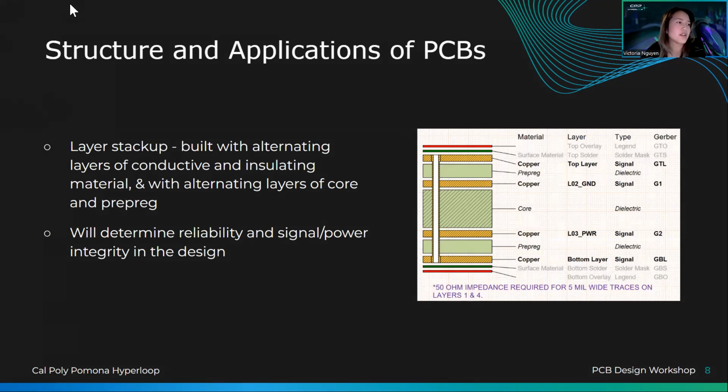So, the structure and applications of PCBs. This is what we're going to talk about more, which is a layer stack-up, which is built with alternating layers of conductive and insulating material. As you can see, like I said, there's copper, and there's prepreg in the middle, which is a dielectric. A core is also another version of a dielectric, which helps insulate the signals and helps with signal integrity. But this is, for example, a 4-layered board. 4-layered meaning all these copper layers, 1 to 4.